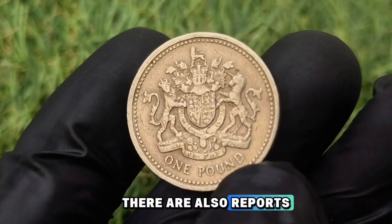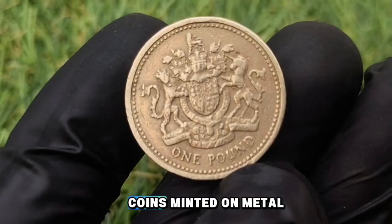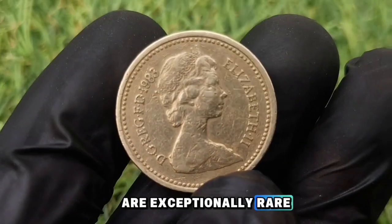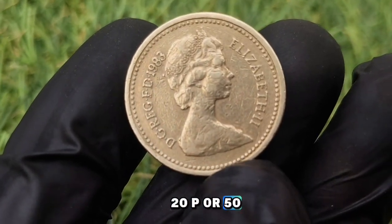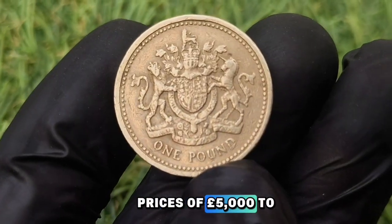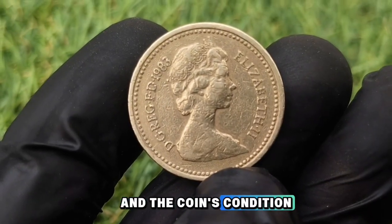There are also reports of 1983 £1 coins struck on the wrong planchet, minted on metal blanks intended for other denominations. These off-metal strikes are exceptionally rare. For instance, a £1 coin struck on a 20p or 50p blank would be lighter, thinner, and smaller than normal. Such coins can command prices of £5,000 to £30,000, depending on the severity of the error and the coin's condition.